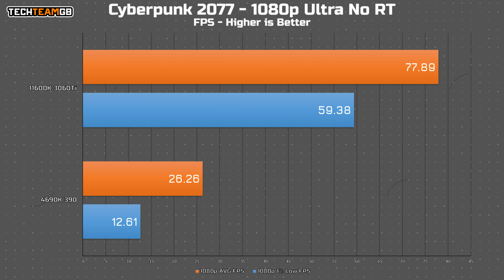And then there's Cyberpunk. Yeah, this is a very difficult game to run. It is already pretty difficult. Even the 3060 Ti and an 11600K only got 78 FPS average at just 1080p on ultra settings. So this system getting 26 average actually, again, isn't too bad. I would still definitely run this system and that game on low if you want to play Cyberpunk, but it is definitely possible, and so that's a very good sign.